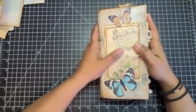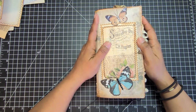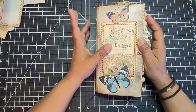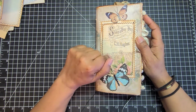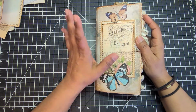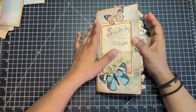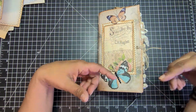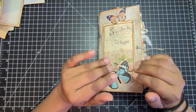So I did pretty good with this journal. Where are my notes? I wrote my notes. This journal is mostly the Romantic Roses and Vintage Collage by Vintage Joy Design. I believe her first name is Astrid. I follow her on Instagram. She does amazing work as it is, and her digitals are so beautiful.